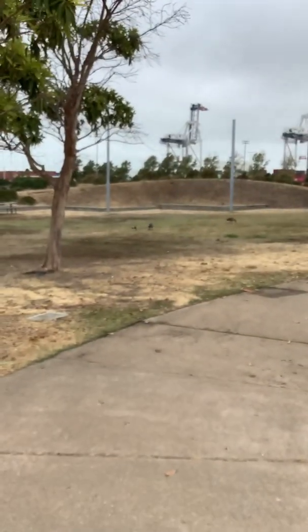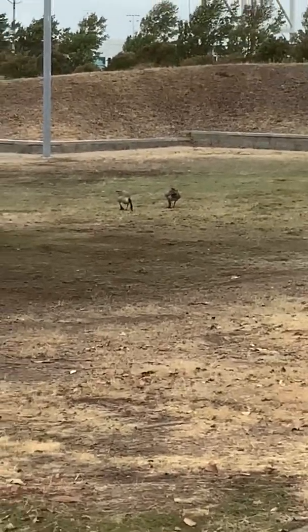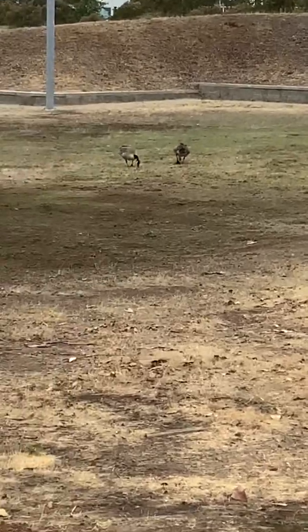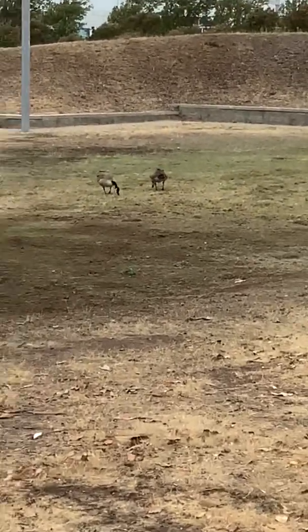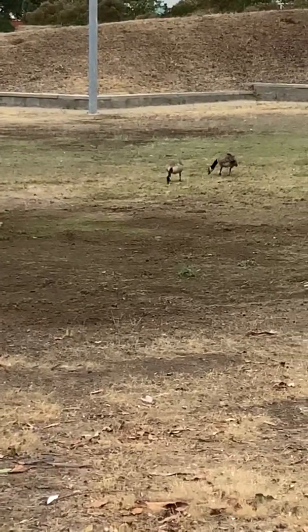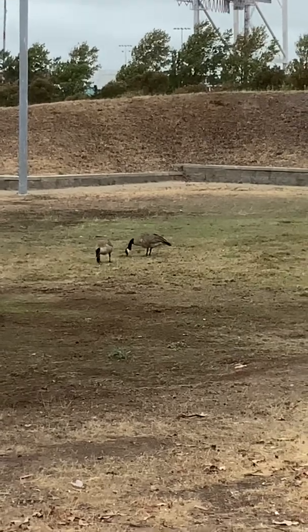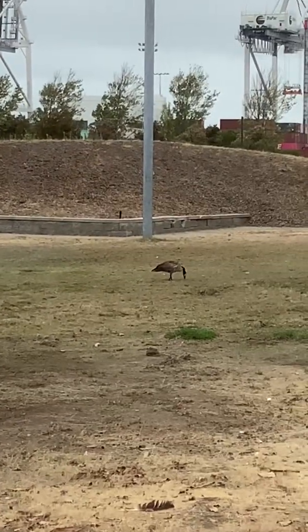I'm just showing you. So I'll just walk over here just a little bit. Got some birds right here that most of you guys are familiar with. This is the Canadian goose, right? Canadian goose. And those guys are eating grass, handling their business. You see them. There's another one there.